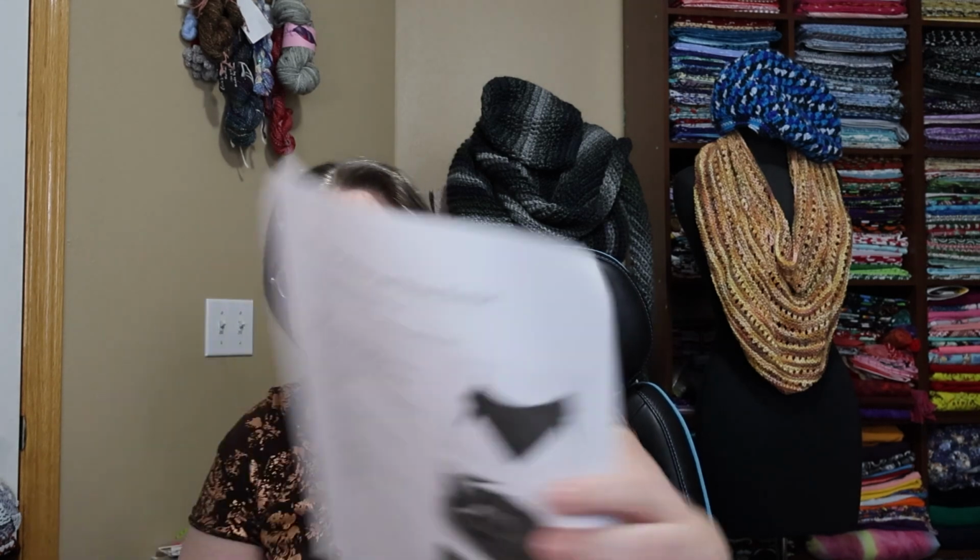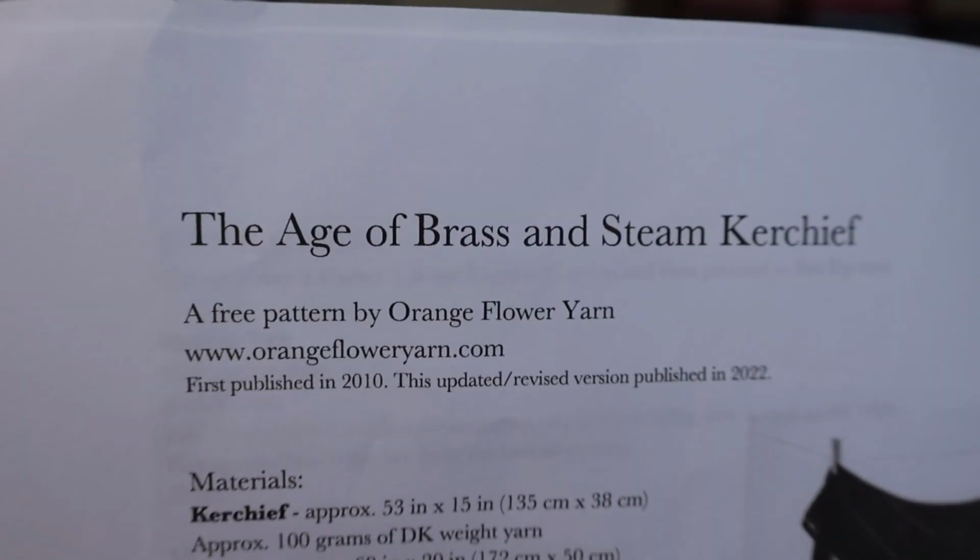This is my Age of Brass and Steam kerchief, a free pattern I got off of Ravelry. You go to Ravelry, and Ravelry sends you to her website. Her website has a free PDF you can access. It's orange flower yarn. I decided to go ahead and do the extra sections, so I've completed what it would be if it was going to be a kerchief size. And this is how much I have left of my first skein, first ball.